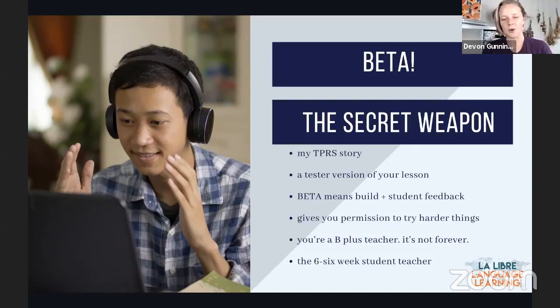So I want you to try this new idea and apply this to yourself, because this is not a bad thing. I used to say this to myself all the time: I am a B+ teacher right now while I'm figuring out this new method. And it's okay. It's not forever. I'm a B+ teacher while I'm figuring this out, and it's not forever.